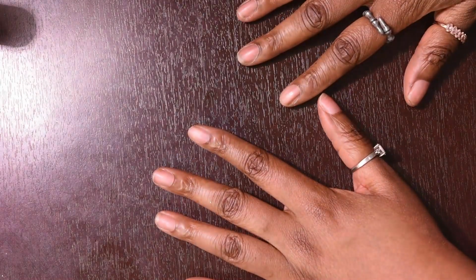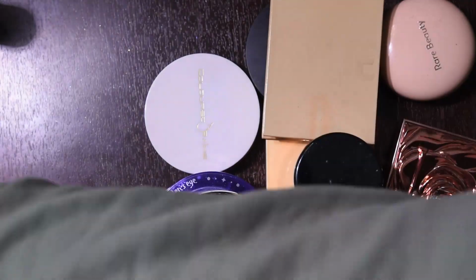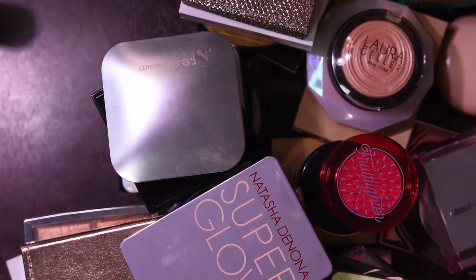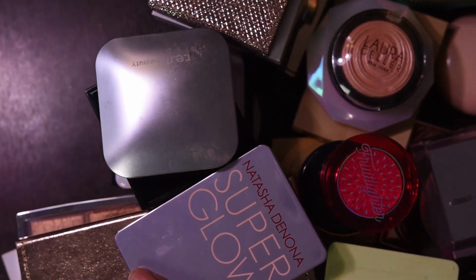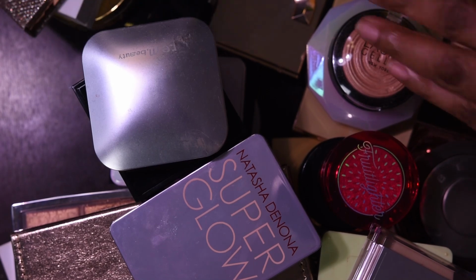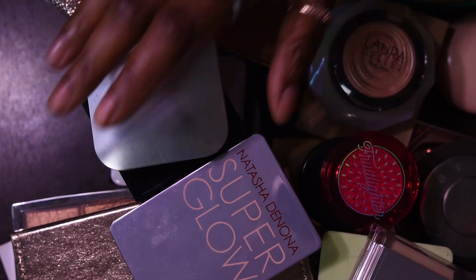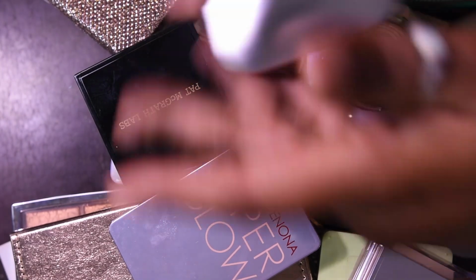Let's pull out my powder highlighters and we'll see what I keep and what I declutter. So I don't know if you guys can see. Let me move these over to the side. But I have quite a lot more powder highlighters than creams. So this may be a tinge bit longer, but hopefully this works out for me. Okay, so let's get a little dust off of that one.